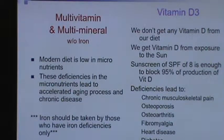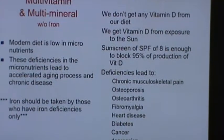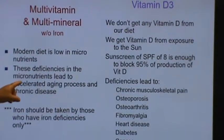So what things should we be taking from a supplement standpoint if we're choosing to do so? One is a good multivitamin, with the parameters that we just talked about. Vitamin D. We produce vitamin D within our body, but we need sunlight to do so. A lot of us are very D deficient because we don't get enough sunlight, or when we're out in the sunlight, we put on cream to block UV. When you put on the cream, it blocks about 95% of absorption of vitamin D.